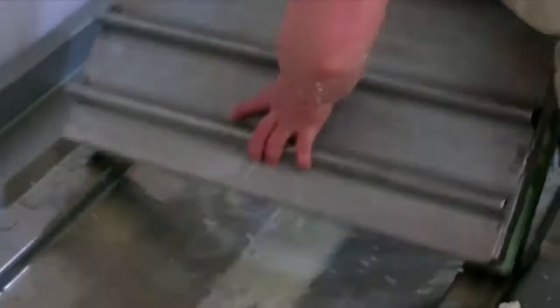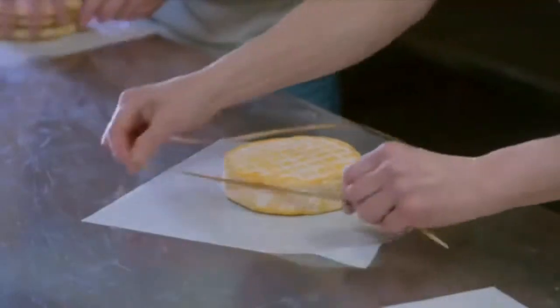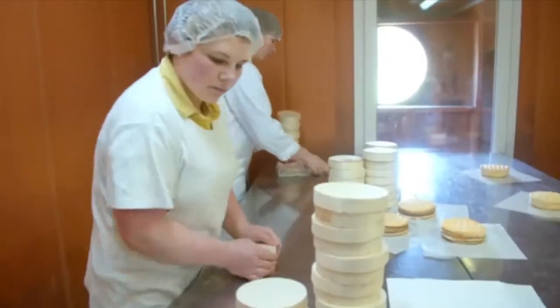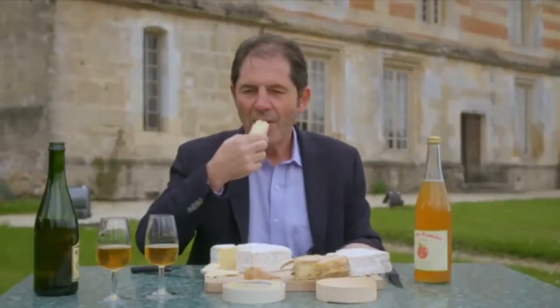The curd is then transferred into molds and turned several times before storing in temperature-controlled rooms where they are salted and aged. A traditional grass is tied around the Livarot before wrapping it in paper and placing it in wooden boxes. It's a treat to taste these handmade cheeses.